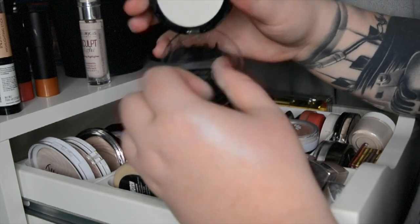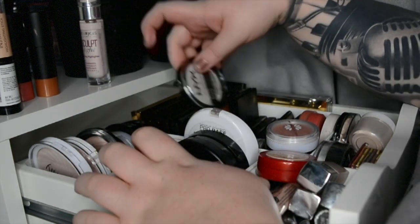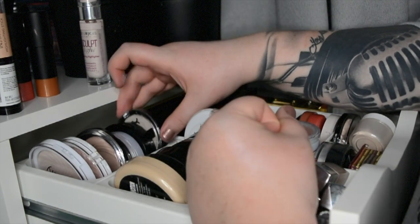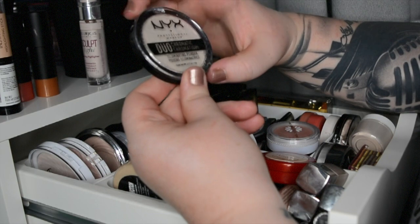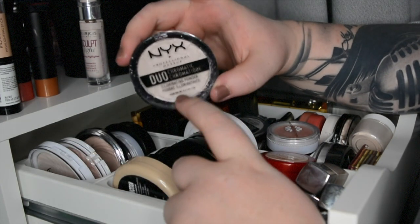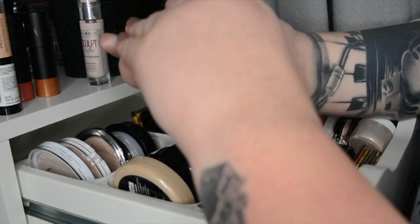Look at that blue sheen. I love it. And it's a cheaper version for the Anastasia one. And this is the other one. Oh, it's cracked again. This came broke to me and I had to fix it. And now it looks like it's broke again.